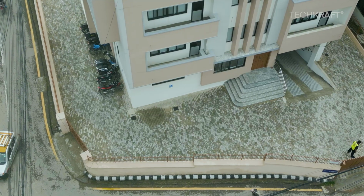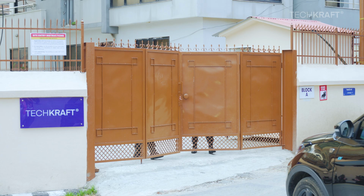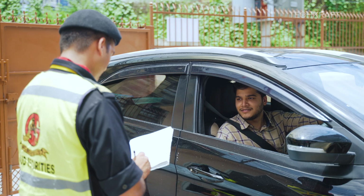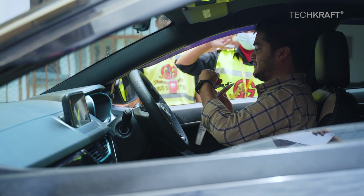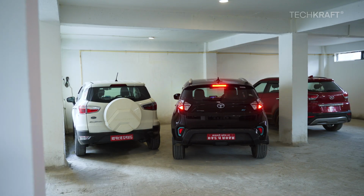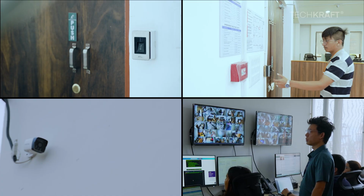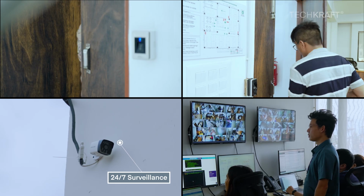At TechKraft, security is a critical aspect that defines our reliable outsourcing solutions. All entrants must go through check-in and check-out process. This includes all clients, service vendors, employees, and vehicles to the site. You can count on our top-notch security, infrastructure, and backup services to ensure uninterrupted business and growth.